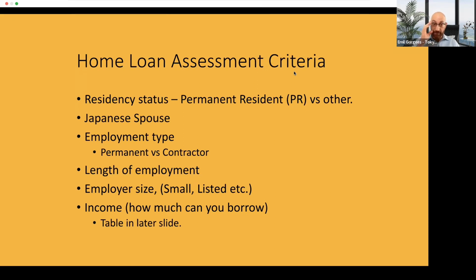Or alternatively, the next thing is, do you have a Japanese spouse? Because the banks are curious, will you be here long term? Or will you just leave the country? So permanent residents, clear that. Or if you have a Japanese spouse, then there are some banks that will consider that point and you clear that hurdle. The next one is your employment type.